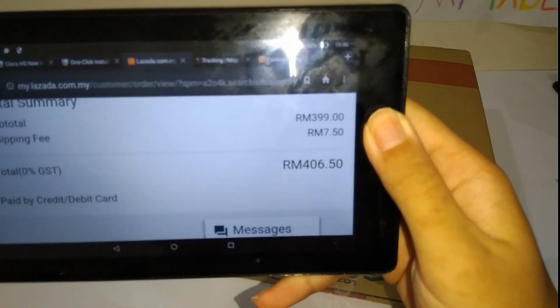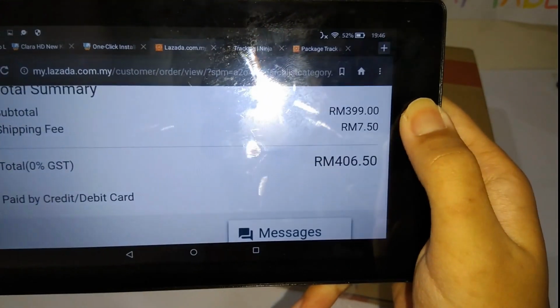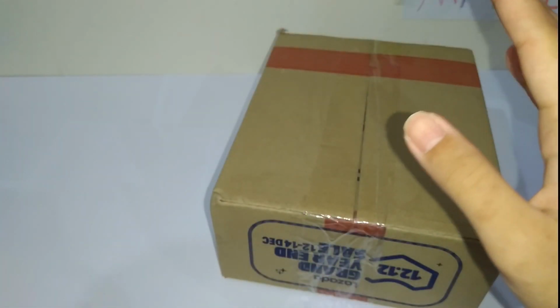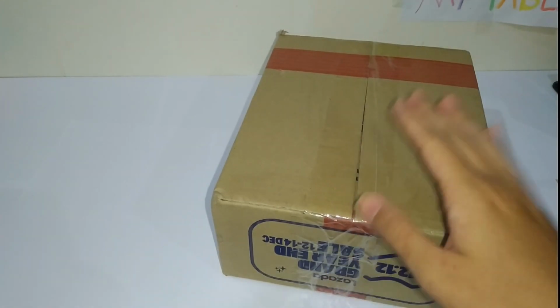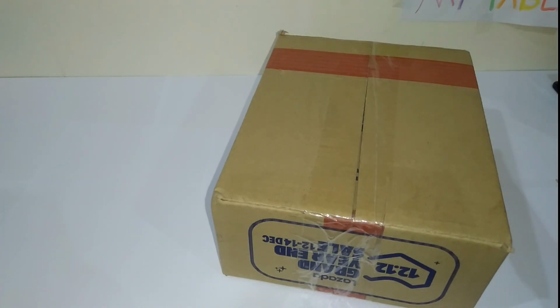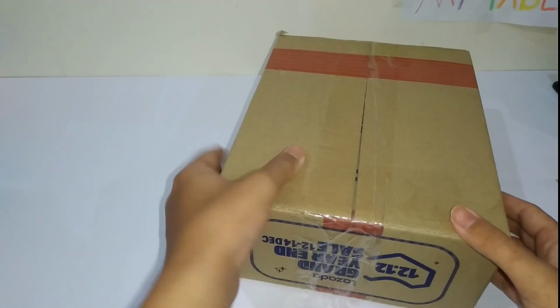It's 406.5 ringgit, from which 399 is the phone itself, and 7.5 is the express shipping fee. Although I paid for the express shipping fee, it did not arrive on the same day. It arrived just today. I ordered yesterday, which was the 12th of December. Today is the 13th of December. So it didn't exactly come on the same day, even though I ordered before their shipment cutoff time. But who knows? It's a busy time of the year.